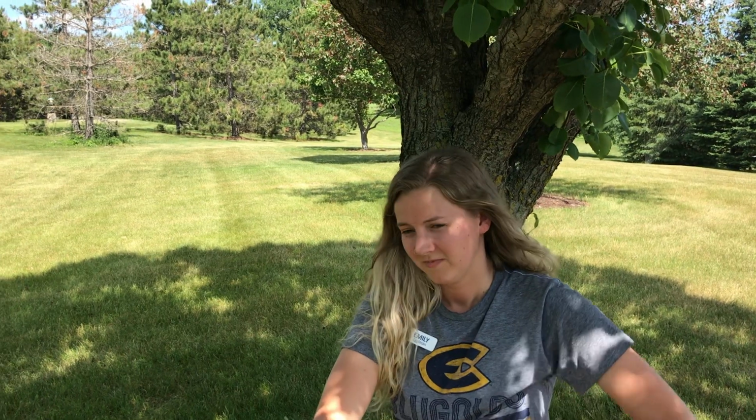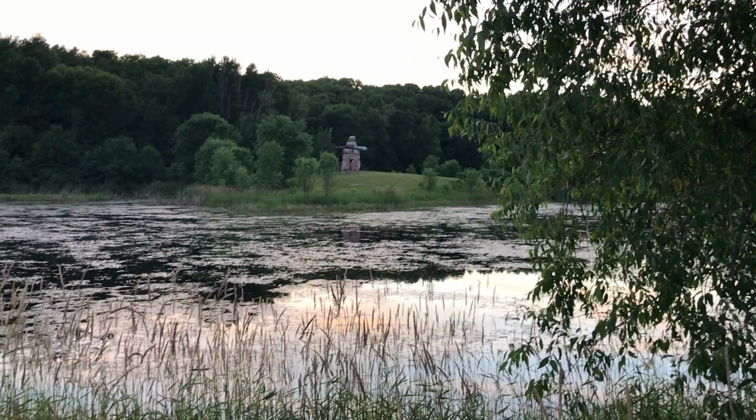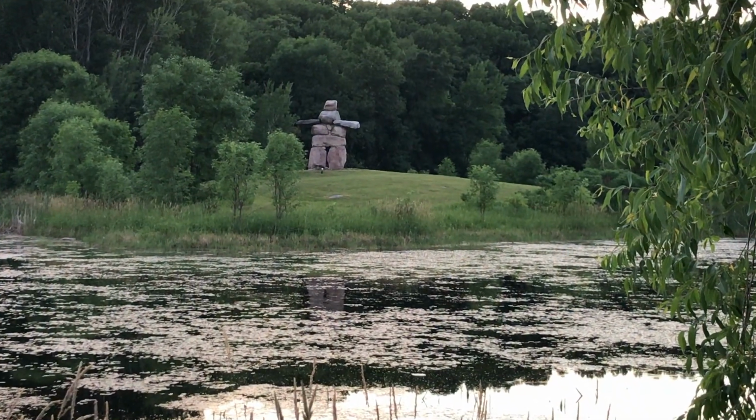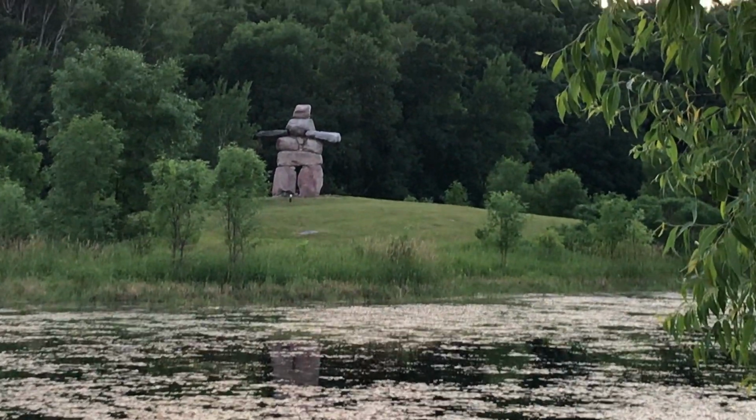One last thing. What's one cool fact or some part of the history of Twin Oaks that you want to share with people? We have something called a Nookshook, which is a giant statue of a guy, and he points towards the trailhead, and it's like 20 feet tall, and it's really cool. Perfect. Thank you so much.